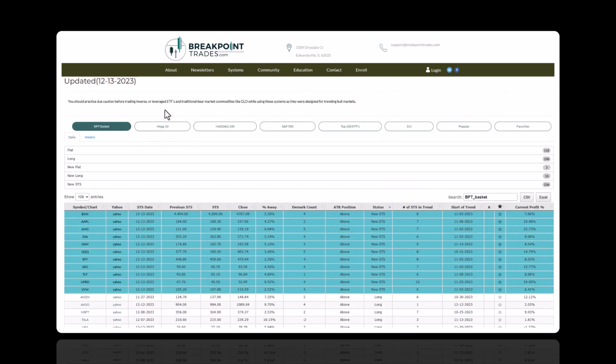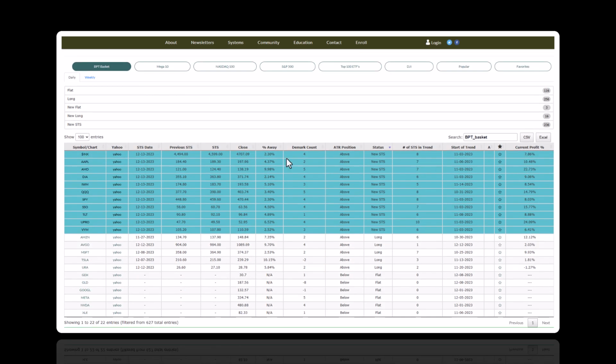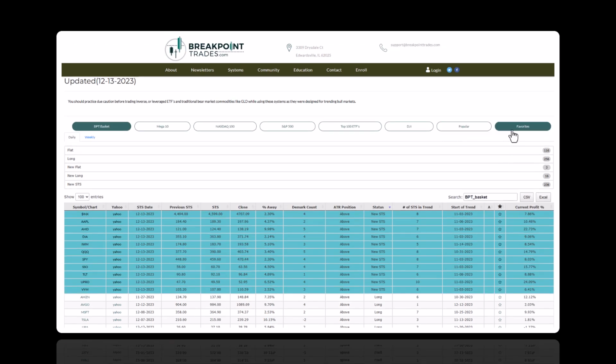We run this proprietary KISS trend following system on 630 instruments. We have these tables with all these different baskets from all the S&P 500 stocks, NASDAQ, all the Dow 30 stocks. You can click on these. Remember how the KISS system works. It enters a trade, it then sets a smart trailing stop and raises it up over time. It's kind of like having insurance for your portfolios.